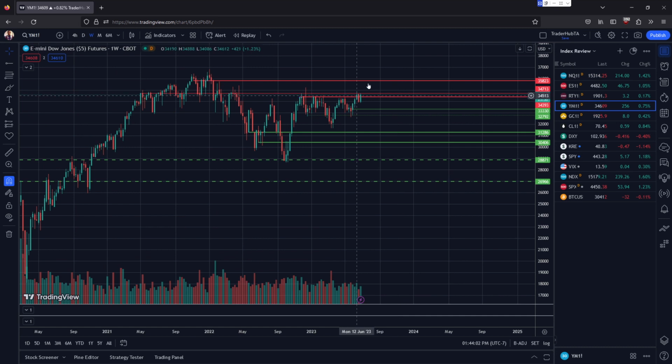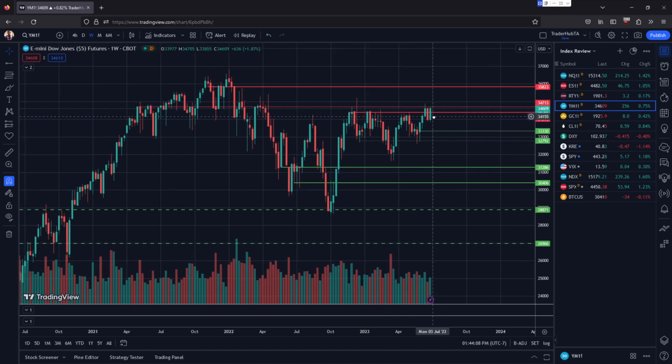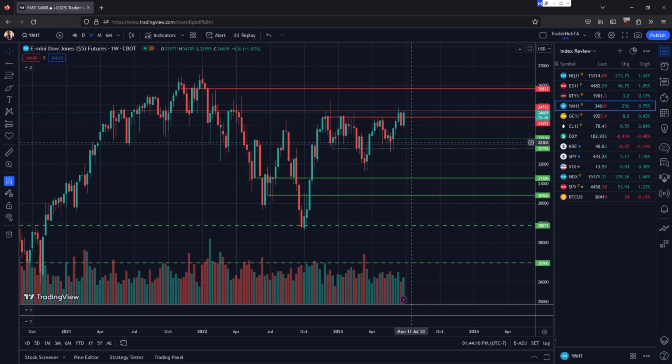I think it's pretty likely that we could see this near all-time highs pretty soon, unless there's a quick little pullback here. But overall, I don't really see this moving too much lower before higher. The price action just looks really clean, really bullish to me. I agree. Mid 35s before we see any retracement for sure.